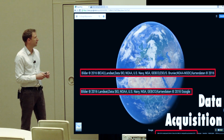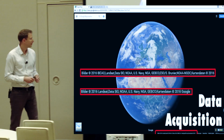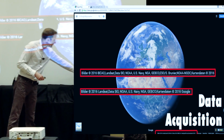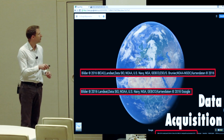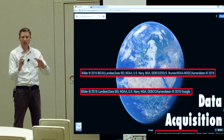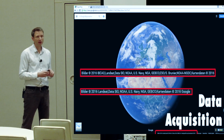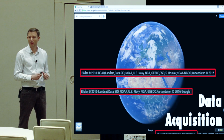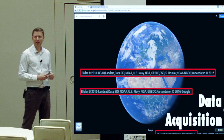So that's really interesting. And now I'm coming back to where this data comes from. And maybe you have seen it if you work with that. There's a very small font down there, and I just made this bigger for you. At each and every point where you scroll around the globe, you get all the information where all the data and image material you are seeing now comes from. So they all the time expose where the data comes from.